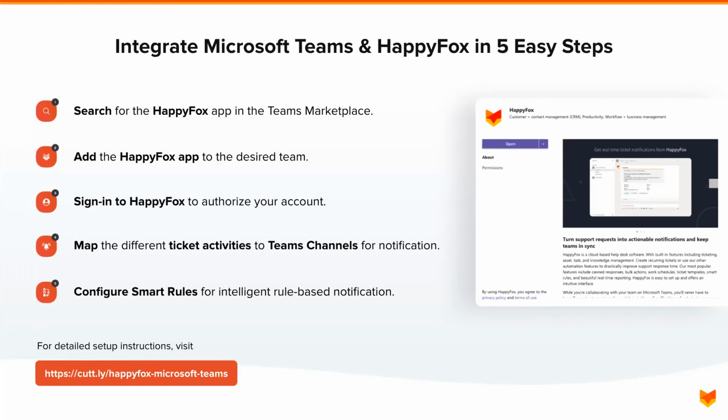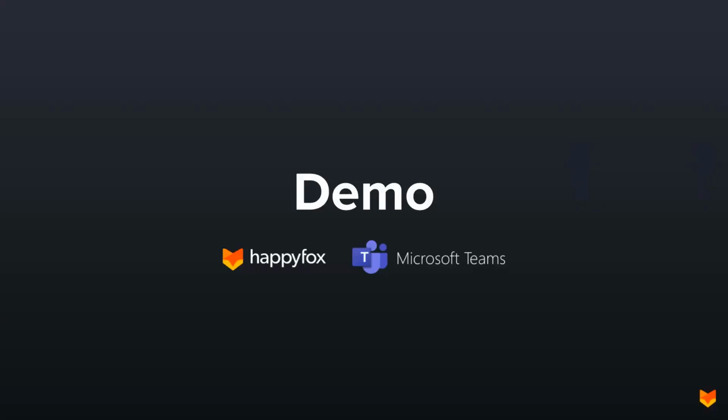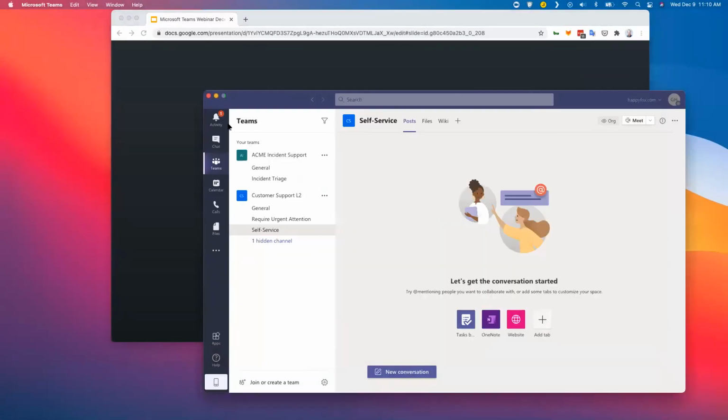And of course, there's full detailed setup instructions that we have available. You can see the link right there. And you can also reach out to us if you have any questions on these integrations. Our support team and our sales engineering is there to help, and we're there to help you get up and running with this stuff. So without further ado, let's check this out and get into it live, okay?